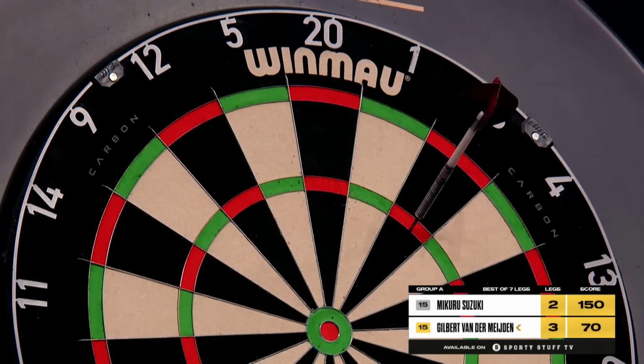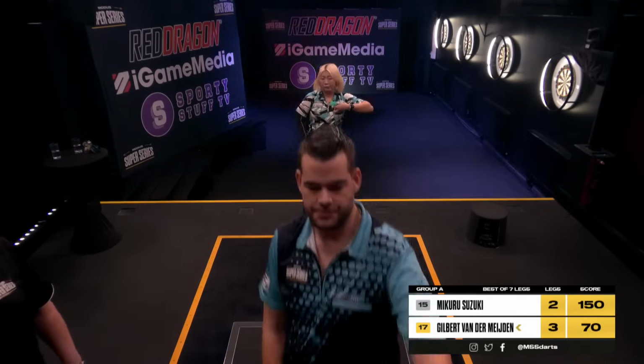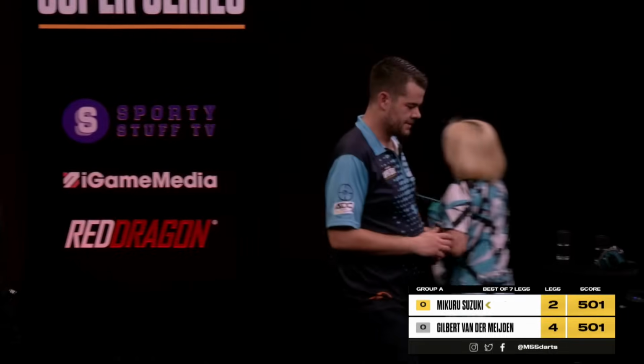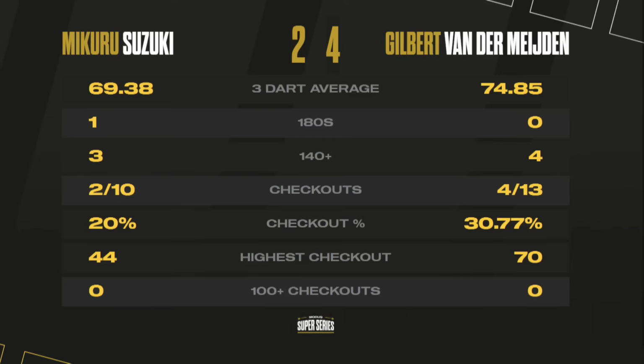He just assesses the situation. He's going to get a dart in his favour, double 16. That was close. And that's even closer. Shot. Gilbert van der Meijden, the losing streak is over. He went into that game 6 losses on the bounce. He doesn't look delighted. There's an awful lot of relief and a lot of disappointment there for McCurry.